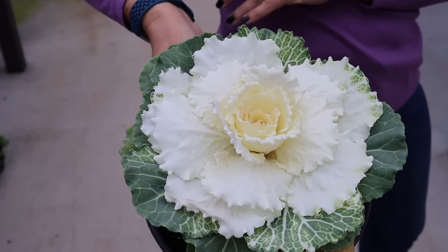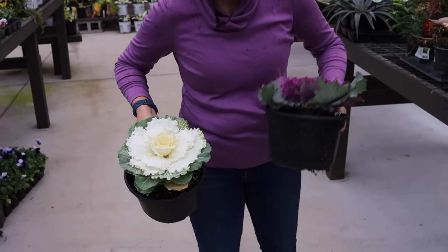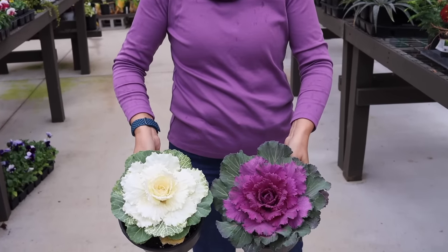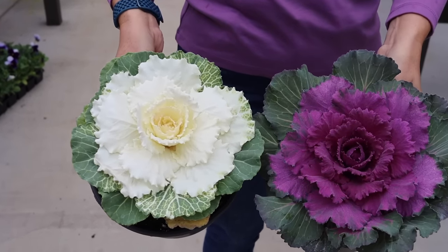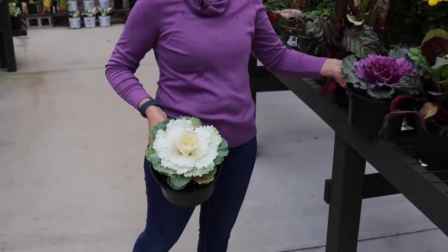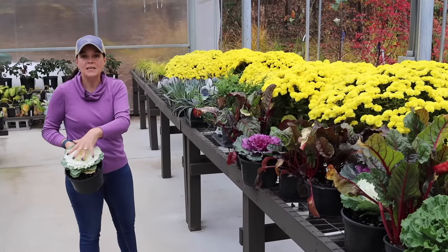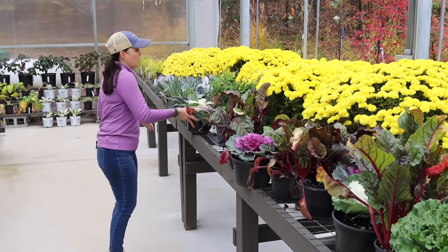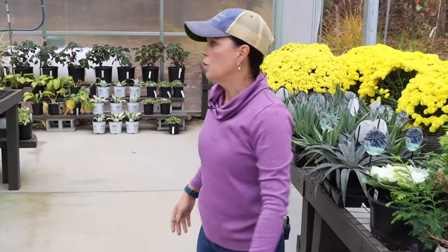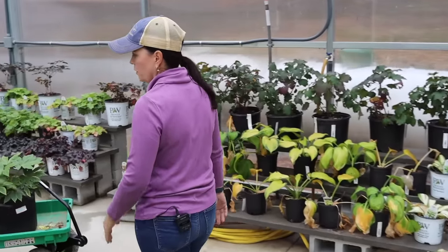Y'all, it is not too late to be doing fall containers, fall and winter. This is one of the Color Ups. I can't quite tell. Gorgeous colors. Look at that. And cabbages and kales, the Swiss chard that we have here also, they're cool weather crops. They thrive in the cooler temperatures. In fact, they get these colors because of those cooler temperatures. So lots of options, right? We've got the Bright Lights Swiss chard here for you. Mums are still galore. They are here.